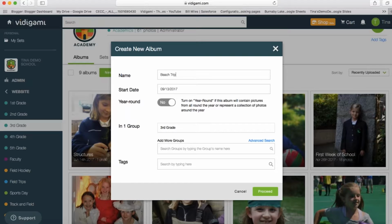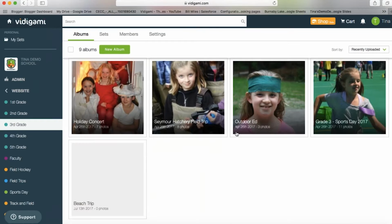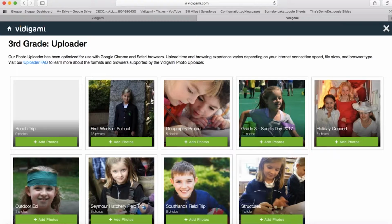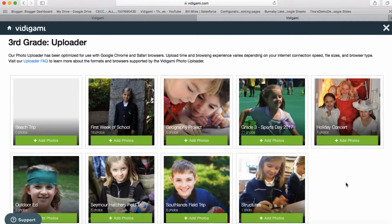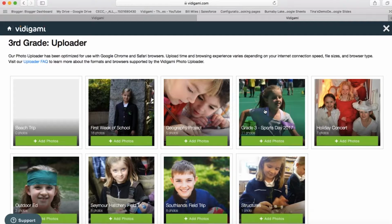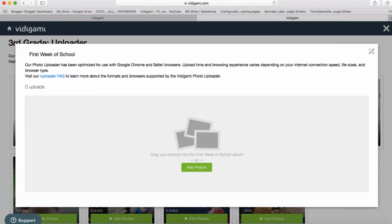I'm going to click into 3rd grade here. When I open 3rd grade, it shows me all the different albums that are in this group. And again, this is just an example, but in my group 3rd grade, I've got things like major units of work, field trips, guests to the classroom, anything central, big that's happening in the 3rd grade world. And I can add a new album super easy. So if I say, oh, we're going to take the kids to the beach for a field trip, I just enter the name of the album and the date, I proceed, and off we go. I've got a place to put photos in beach trip.